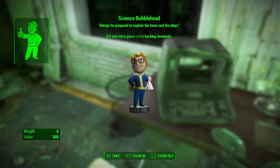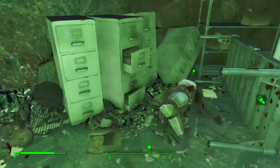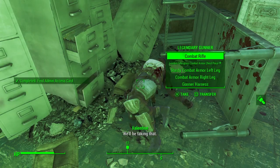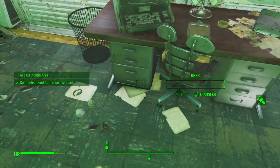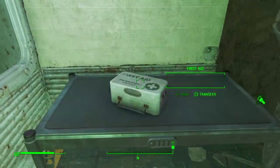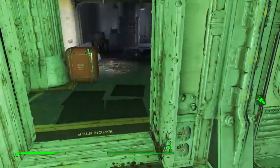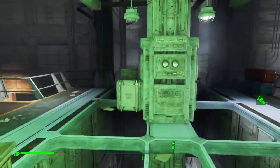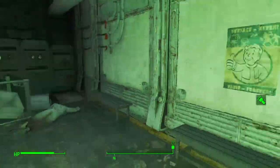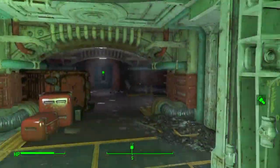Oh, bobblehead. Science bobblehead. Get one extra guess when hacking terminals. Do you know, that's funny because that is the perk that you get from Valentine. So Vault 75 admin access. We'll be taking that. So this is all based on you trying to figure out what Vault-Tec's aim for this vault was. Like, why were they really weird about getting children to stay here? Why were they training them and putting them through training exercises? You know, why do Vault-Tec do anything for the pursuit of science, as they call it?